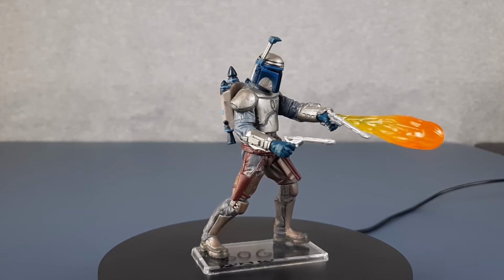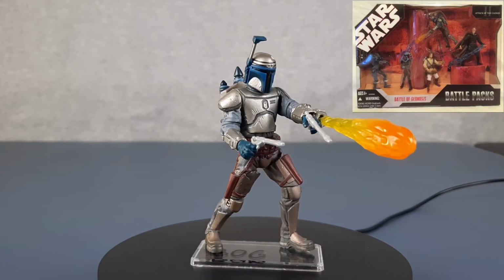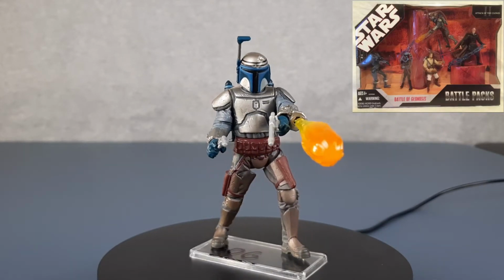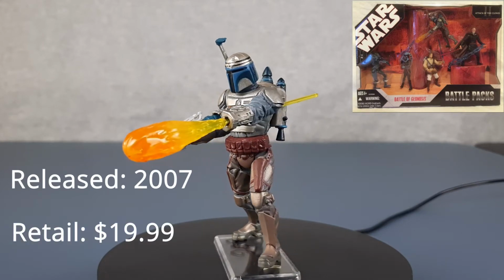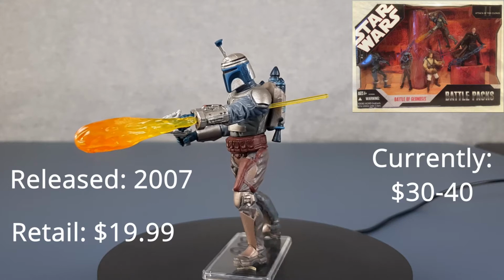Alright, let's do the statistics on this one really fast, and then we'll take a look at the box and briefly look at the other figures inside of it. So this one was released in 2007. It retailed for $19.99 and now currently sells for about $30 to $40.